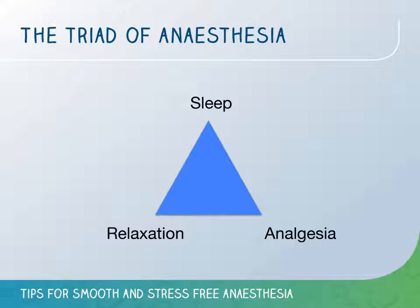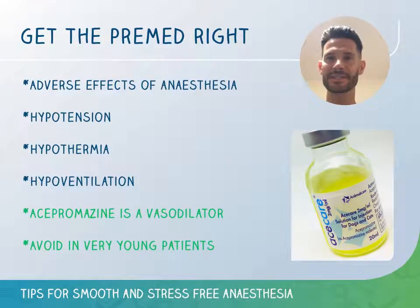Anaesthesia is often referred to as a triad of sleep, analgesia, and muscle relaxation. No one drug can achieve all three of these, hence we use a combination of drugs. Of course all drugs have side effects, and so the aim of balanced anaesthesia is to use a combination of drugs to achieve sleep, analgesia, and relaxation without relying heavily on one particular agent and running the risk of adverse effects of one drug. The adverse effects of anaesthesia are predictable based on our knowledge of the drugs we use day to day, with common adverse effects including hypotension, hypothermia, and hypoventilation.